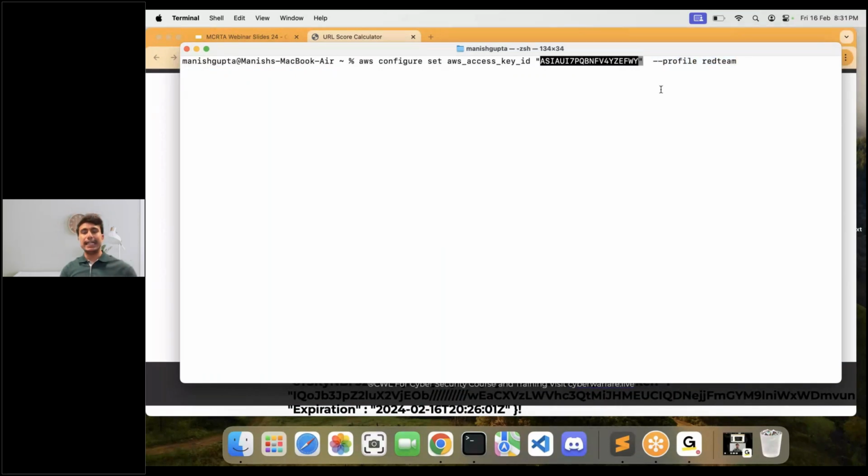So AWS CLI is the tool which will allow you to interact with the cloud providers. Initially we don't have any credential, but now we get the credential. And when you see an access key ID that starts with ASIA, that means this is a temporary credential which will expire after some time. So now if you hit enter, we set the access key ID.